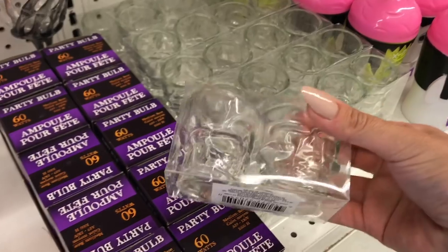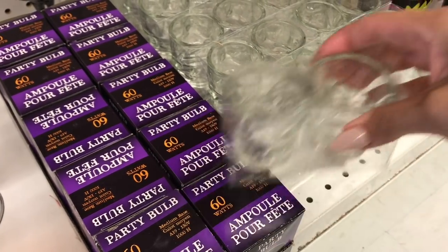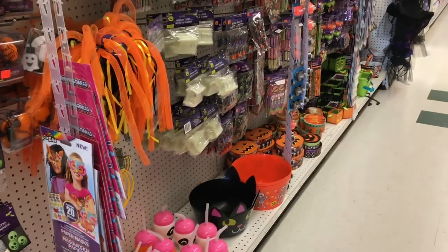These are little shot glasses, and they're glass. This is a great find. So I have some that actually have little light ups. They change, they have LED lights, but they're plastic. I much prefer having glass shot glasses.